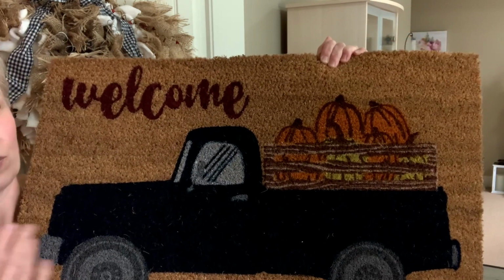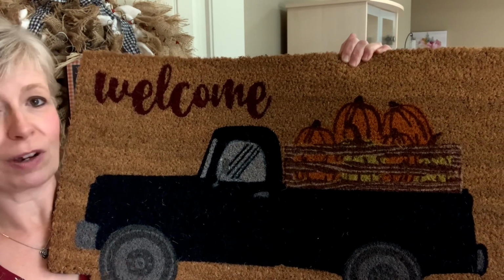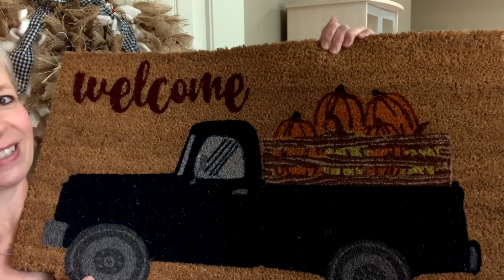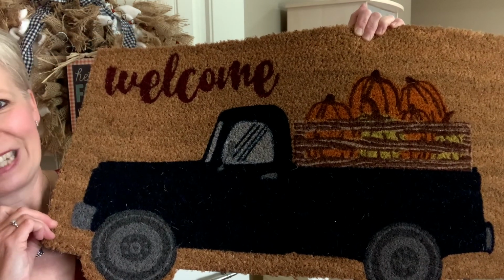And these can be used over and over and over again. I've had some that I've had for years, and they hold up pretty well actually, especially if you've got a covered porch like I do. It's not exposed to the elements that much, and yeah, I really like this one as well. I love how the wheels are kind of cut out. Thought that was really cute.